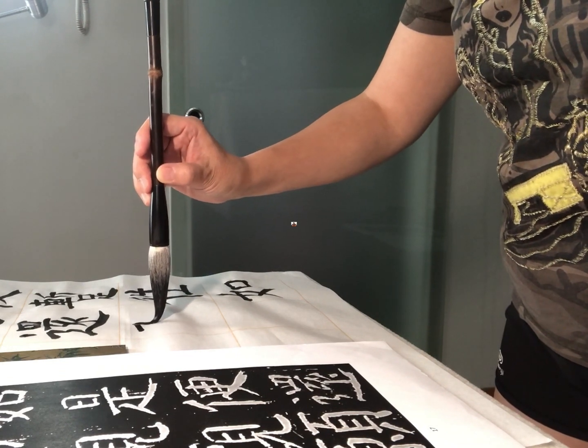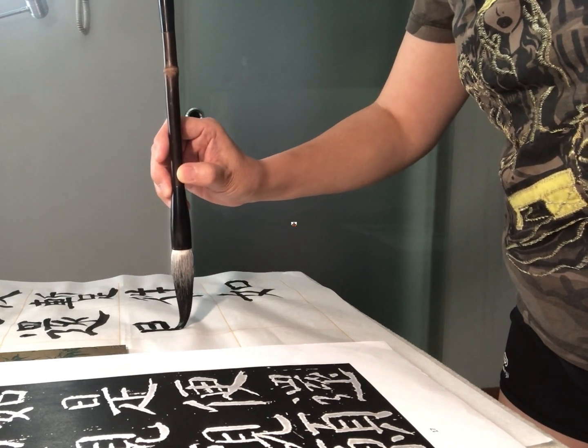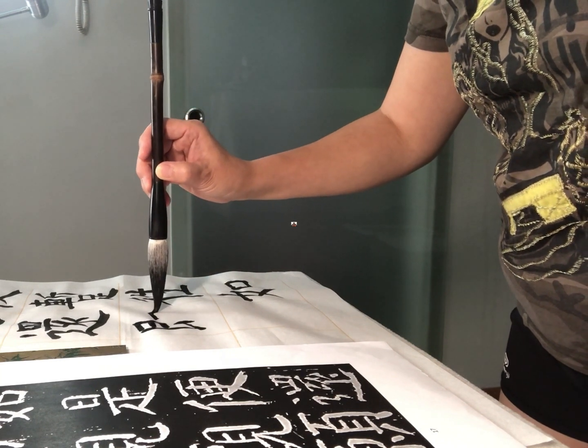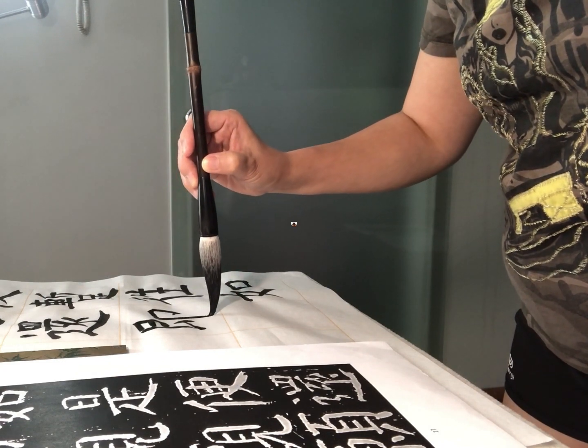Learning to write Chinese characters may seem challenging at first. With the right approach, it becomes manageable and even enjoyable. We will start with the basic strokes and gradually move to more complex characters. I will show you step by step how to write each character, and we will practice together. Writing characters helps reinforce your memory and understanding of the language.